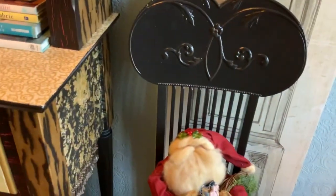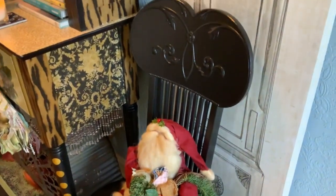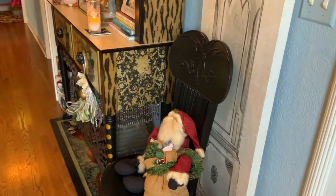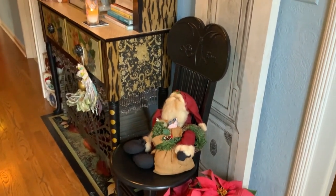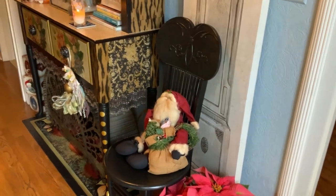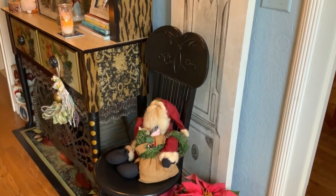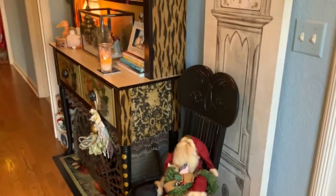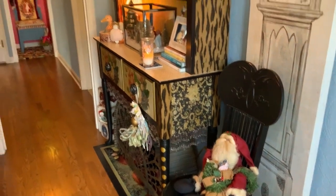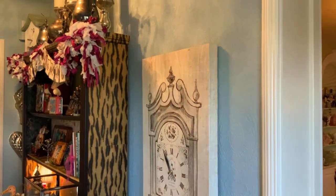I want you to look at this little chair. Is that not gorgeous? And where did you find that piece? I found it at a little shop in Amarillo. Oh, so cute. Did you paint it? No, it was already black. It was already original black. I think they called it a piano chair. A piano chair. Gosh.